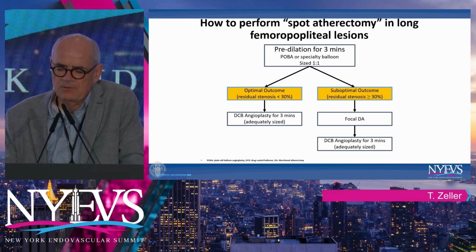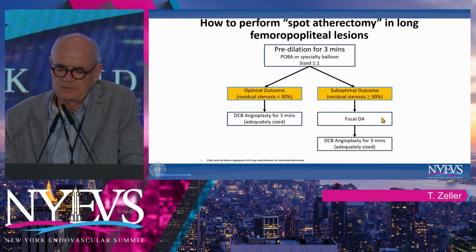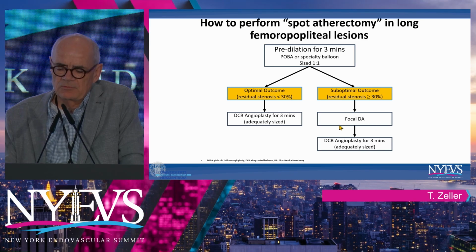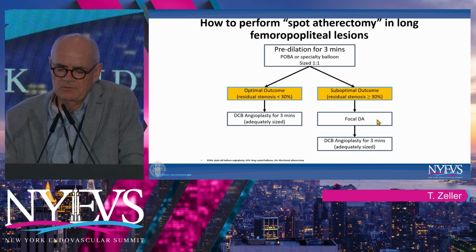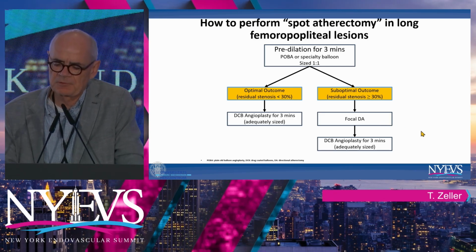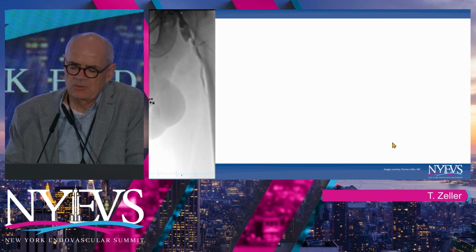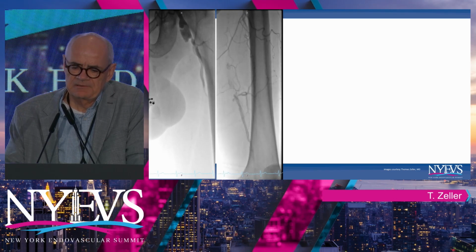the final outcome. If the outcome is suboptimal, if we see residual stenosis or dissection, we go to focal directional atherectomy. So the idea is not to approach the entire lesion length, but the area which is not responsive to balloon angioplasty. And if this looks good, we go to DCB. This is a case example.